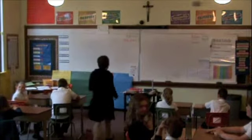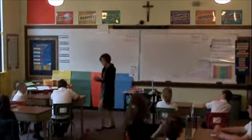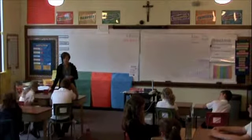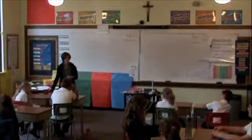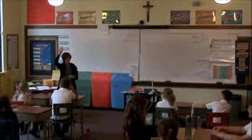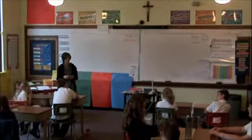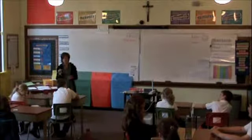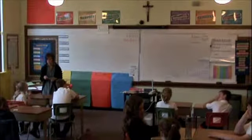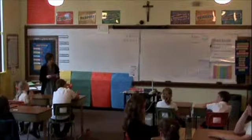Okay, how we are going to play this game is I am going to describe a number, and I'm going to describe the number based on its place value. If you think that you have that number, all you need to do is raise your hand. Then I want you to read the number correctly, how we read decimals. We're not going to say point for the decimal. We say and. Remember that from last year when you read a decimal? Okay, let's try the first one together and we'll see how it goes.